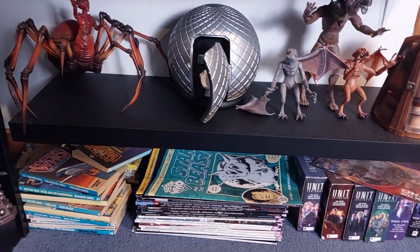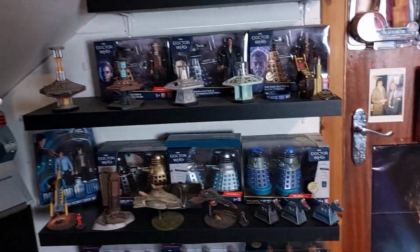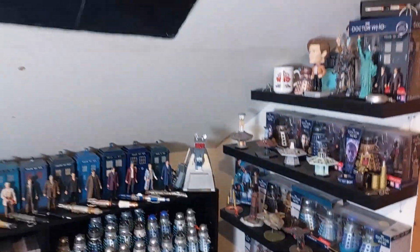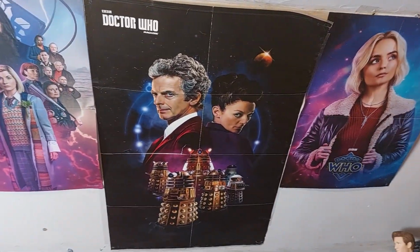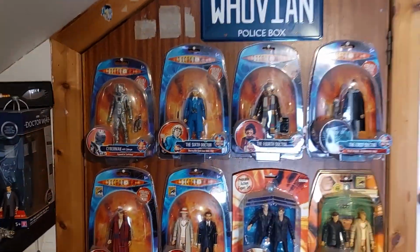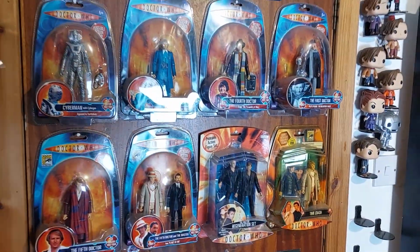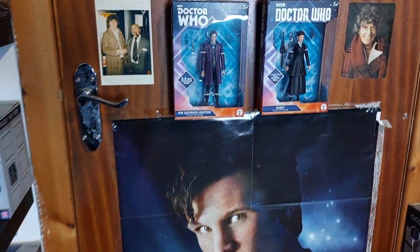And then below that, I've got books and the magazines and some Big Finish, which I don't really listen to much of, to be honest. Just some bits and bobs, some posters there, mostly from the Doctor Who magazines. And then kind of going over to the door, where I have some hanged up, boxed figures, which I really like. And then got Matt Smith there.